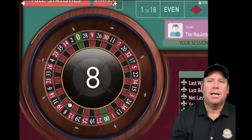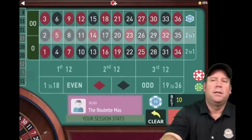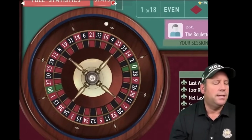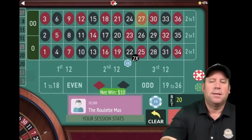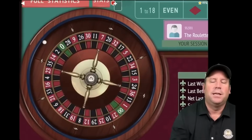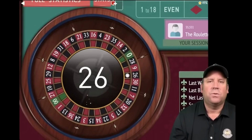Okay, that's an 8 black. And we did it. So that triggers us to restart. We're up 110 already. Now we have 10 on second and third again. That's the columns, that is. And here we go. That's a 27 red. That's another win. We'll take it. We're up 120. And man, that happened pretty quickly. Let's rebet and spin here. Okay, that's a 26 black.